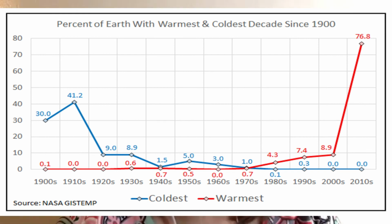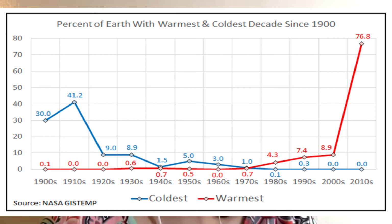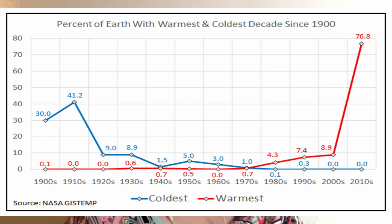And what are these numbers above the little diamonds? Okay. Above 1980s, it says, pull that up there. Okay. That would be the percent of the Earth's surface. So if you look at 4.3 and then 0.1, that tells you what percent was the warmest, or the coldest. So basically 4.4% warmest and coldest. So you have, what, 95.6% is average. And you subtract them out. But then you get to the 2010s, and basically we're pushing 77% of the planet is the warmest it's ever experienced. That to me is a shocking graph.